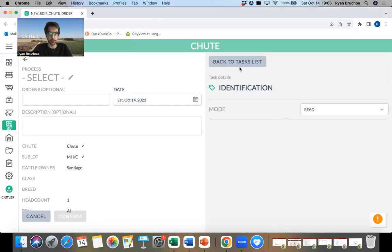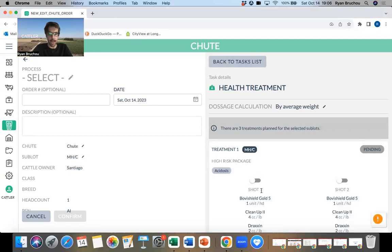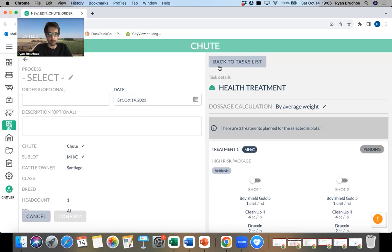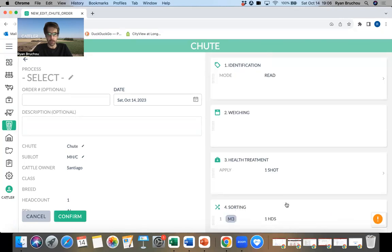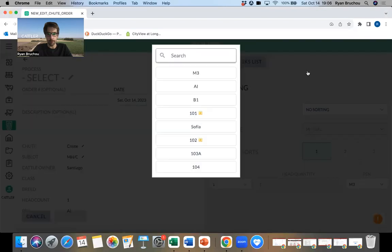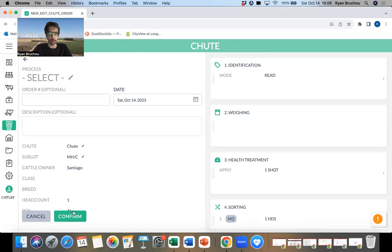You're going to be able to read the weight and choose what application I will have. I'm going to be applying this bovis chute to this animal. Back to orders list, and then where are they going to go? They're going to go into pen M3. If I want other gates, I can do that as well. Just one gate. Back to order list, confirm.